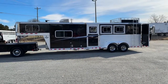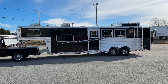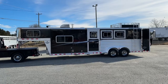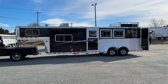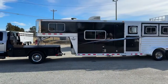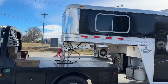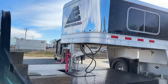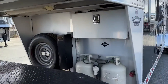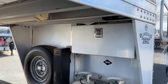828-773-4500. This is a 2012 Elite 3-horse, 7-wide, 8-foot short wall, 7 tall, all aluminum living quarters. It is black in color. It does have a stainless nose. It does have lockable battery box, 2 propane tanks, hydraulic jack, spare tire.